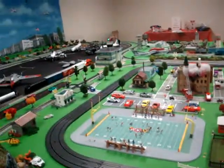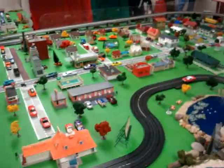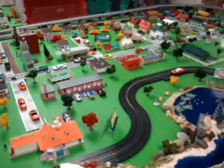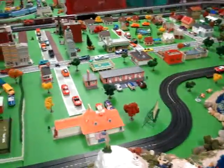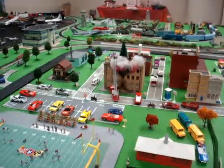And you'll notice we have also some buildings being built over there, kind of like in the old days when Aero Acres and Victoryville and all were being built. And then we have some more established buildings with lawyers' offices and a church. And essentially a burning building here with a small fire truck.